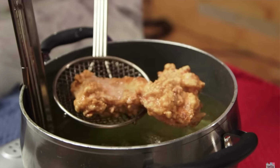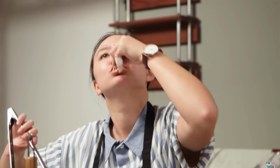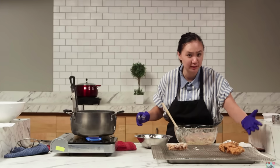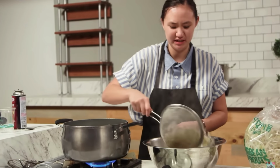So guys, like I said, this one has 4 major components. Number 1, the ramen noodles. Number 2, the shoyu broth. Number 3, the Japanese fried chicken. And number 4, a whole boatload of bean sprouts. And naturally, because the chicken is going to take me the longest, let's begin with that.